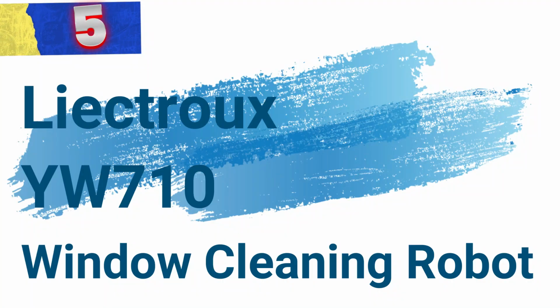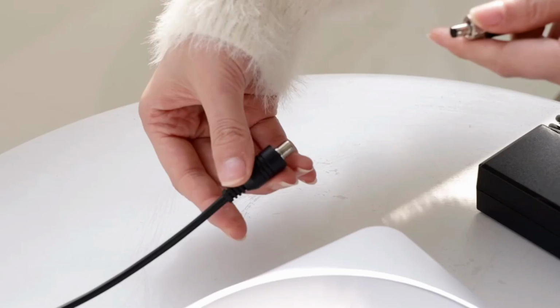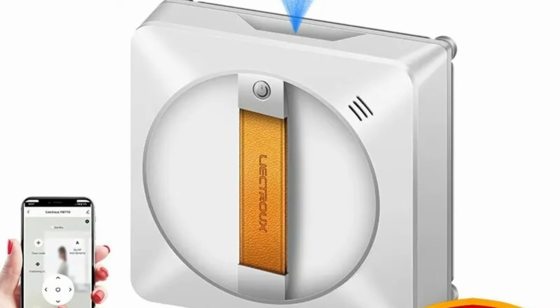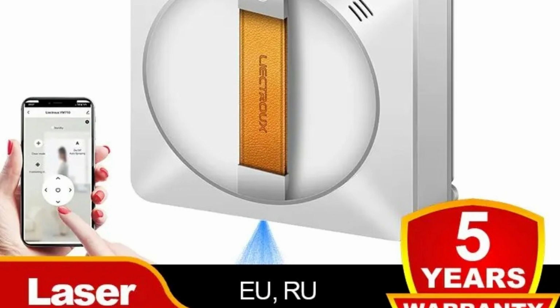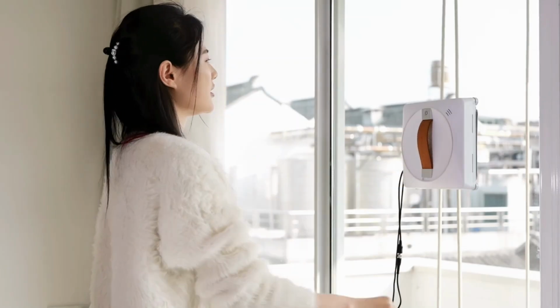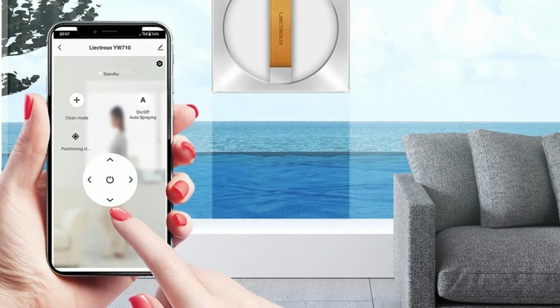Number 5. Liectroux YW710 Window Cleaning Robot. The window cleaning robot is designed to deliver superior cleaning for windows and glass surfaces in homes and high-rise buildings. Equipped with cutting-edge technology, this robot ensures efficient and safe cleaning with minimal effort, making it an essential tool for homeowners. Power and voltage. Operating at under 800 watts with a wide voltage range of 100–240 volts, the YW710 provides powerful and energy-efficient cleaning performance, making it suitable for various regions.